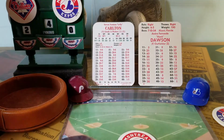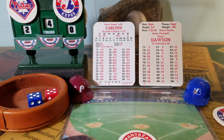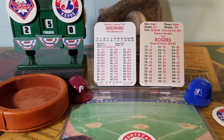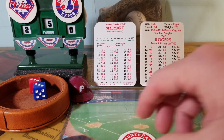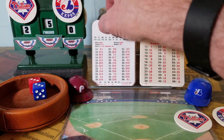Andre Dawson with 2 outs in the 4th. 5-5 is a pop out to Schmidt at third. We go to the top of the 5th. Phillies 2 and the Expos nothing. In the 5th, it'll be Sizemore, Carlton, and Bowa. Here's a pitch from Rogers. 33 is a solid single for Ted Sizemore. He is 2 for 2. So Phillies have a runner at first.